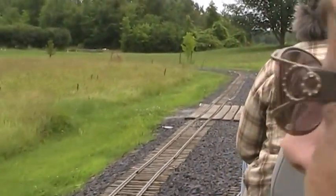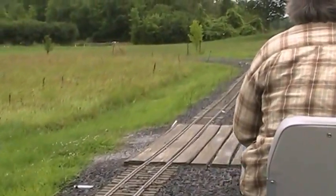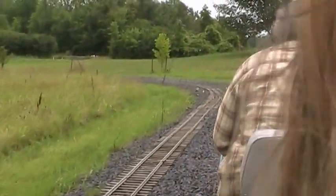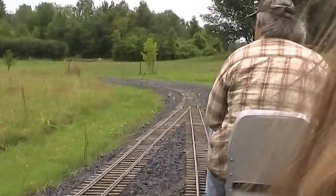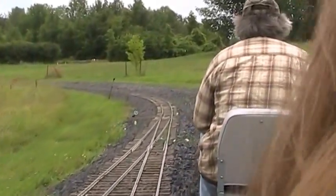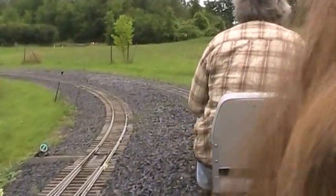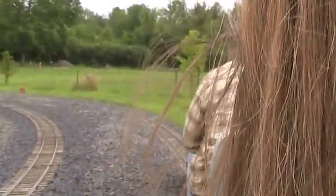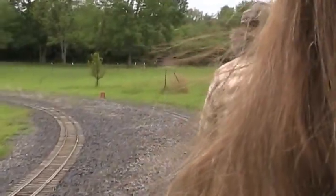Rain had delayed the start of the open house. When we arrived, they were just pulling one of the 1.5-inch gauge engines out of the barn and hitching the riding cars to it. These engines can be powered by live steam or by gasoline engines and drivetrains similar to that in your garden tractor. The scale of 1.5 inches to the foot runs on tracks 7.25 inches wide.